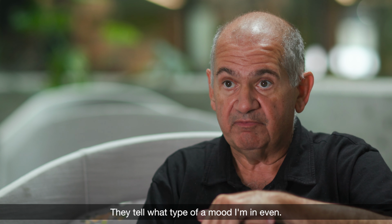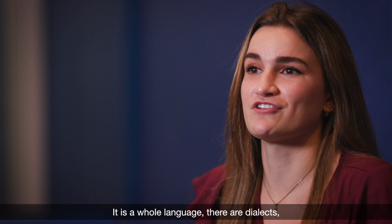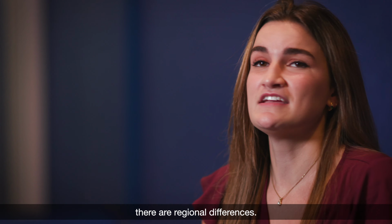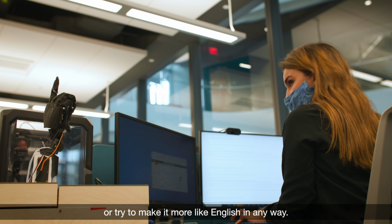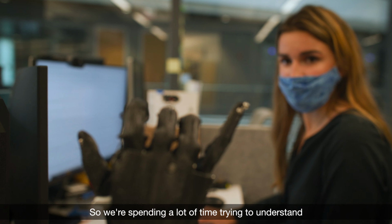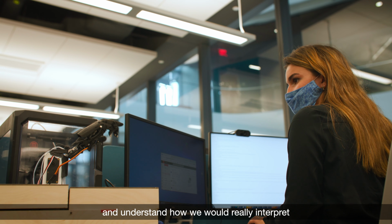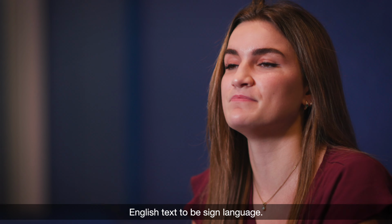Sign language, as any other language, has an alphabet, which is what we've mostly been focused on. But sign language is so much more than that. It is a whole language. There are dialects, there are regional differences. We don't want to take away from that or try to make it more like English in any way. We want to make sure that we're doing tactile sign language right. So we're spending a lot of time trying to understand the grammatical patterns and understand how we would really interpret English text into sign language.